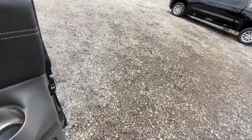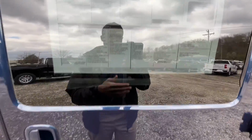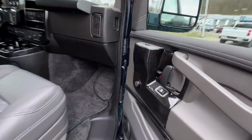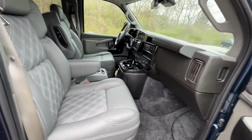Well, let's go ahead and hit up the front passenger seat. But before we do that, I'm gonna take a quick look at this sticker here. So that's what the MSRP is for this van, $83,859. And then it just shows you all that comes on here. And these are all the features that it's been upfitted with from Explorer. And for 45 grand, it's quite a bit. It's crazy how they do these. And I love the tweeters. The tweeters really make that sound pop. There's that front passenger seat.